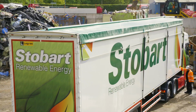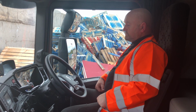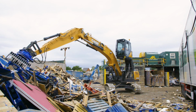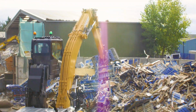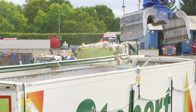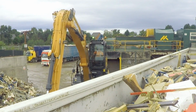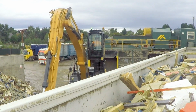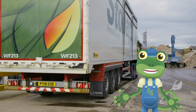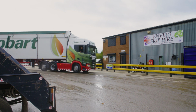It's amazing. Andy presses a button to open the roof sheet of the empty trailer. He then jumps back in the cab where it's safe. This very clever vehicle is called a grab, and it's used to load up Andy's trailer. The driver uses the grabber to pick up lots of wood and drop it into the back. To make sure the driver of the grab can see over the top of the trailer, the cab can go up and down. Wow, I've never seen that before. It looks like we're full, so it's time for Andy to put the top back on, hop back in, and take this waste wood back to base.